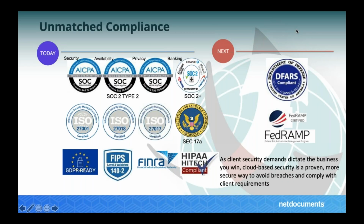So here's a few of the different security and compliance measures that we have in place. SOC 2 is one of those that you'll see quite often, but we've actually gone above and beyond that, and we're actually SOC 2 Plus certified, which is additional requirements that some of the biggest banks and other corporations in the world have demanded additional security measures there, and we're one of the very few that actually meet those requirements. We also have additional certifications on the horizon that we're very close to receiving as well.